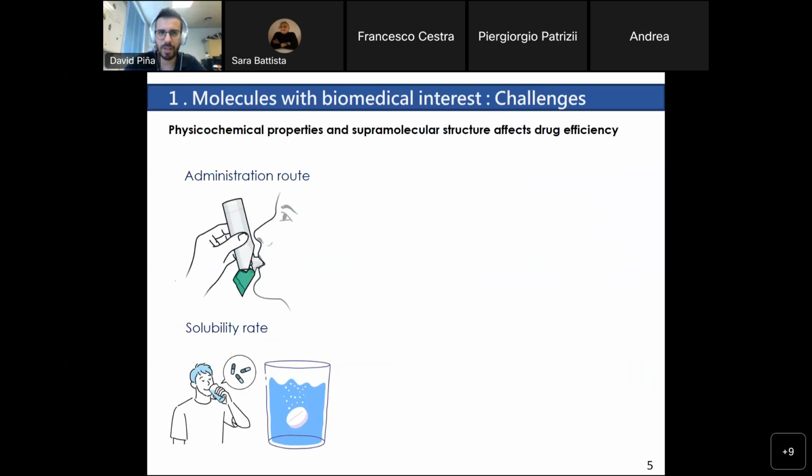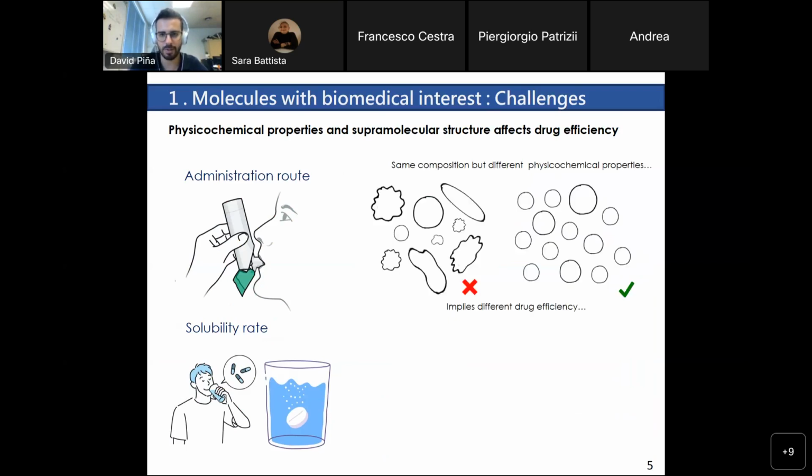So the use of micro nanoparticles is not only useful for improving the quality of a drug that is already in our bloodstream, but the administration route of some drugs that are going to be administered in solid or powder form is also affected by the physical chemical properties of these nanoparticles, which is the form that they are in sometimes. So for example, in this case in here, I present you two images.